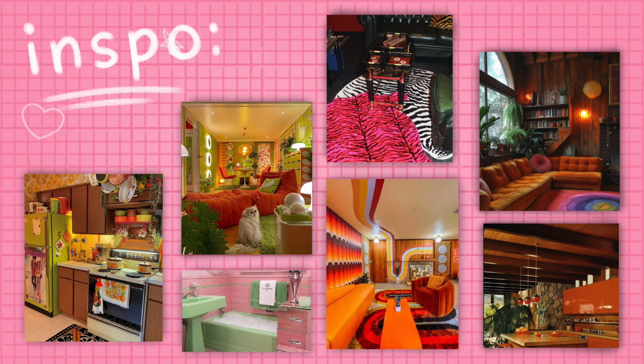I actually did notice a lot of the furniture reminds me of the new mid-century furniture pack that we just got in the Valentine's update, so I guess I could also call it that, maybe.